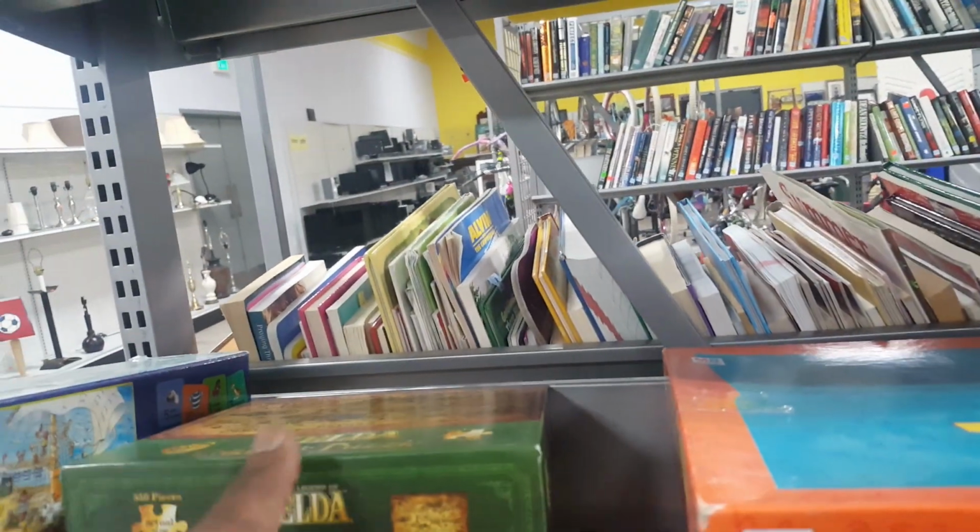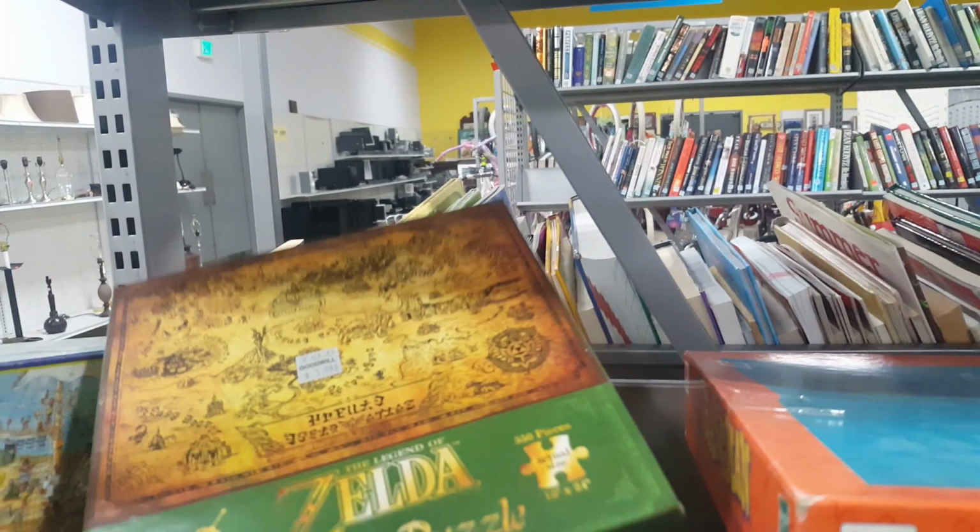Next, I like to go to this section. It's going to be the board games and the video games and the DVDs. So I always look through the board games. I'm looking for sealed games. This catches my eye right here. This is a Zelda puzzle. It's not even a board game. But we just passed the 35th anniversary of Zelda.